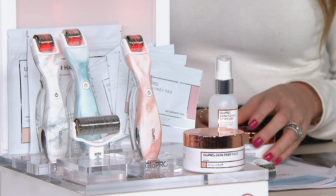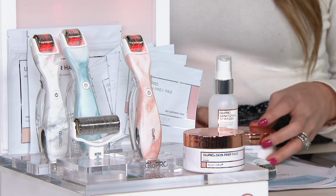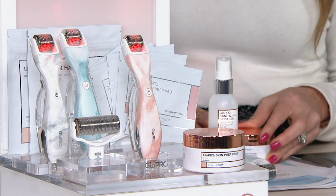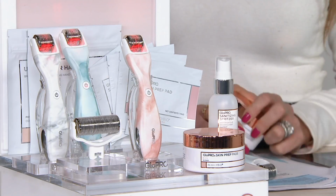Yes. And then I GloPRO, and it's 60 seconds. 60 seconds for the body. I want you to take that body head above the kneecaps for that crepey skin. Yeah. I want you to take it on the tummy.